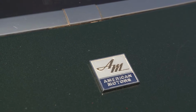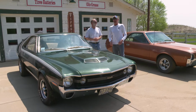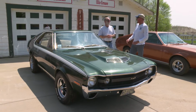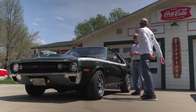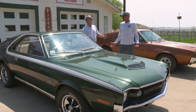And AMX, I believe, was American Motors Experimental. As far as I know. Boy, I hope I'm right on that. If I'm wrong, I'm going to hear about it. I put a radio on it. I put power steering on it. Those were second day add-ons. But when it came off the showroom floor, it did not have those features. No radio. There's still no clock. Who needs to know what time it is when you're driving an AMC?